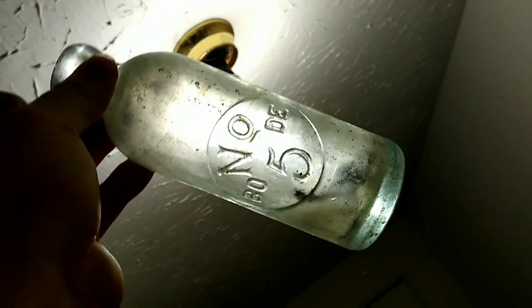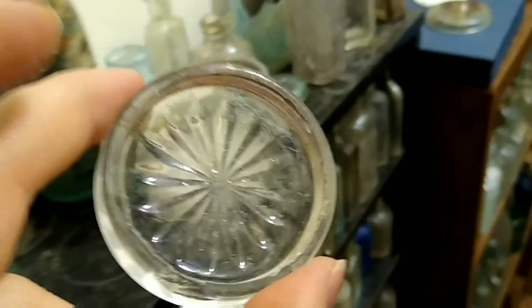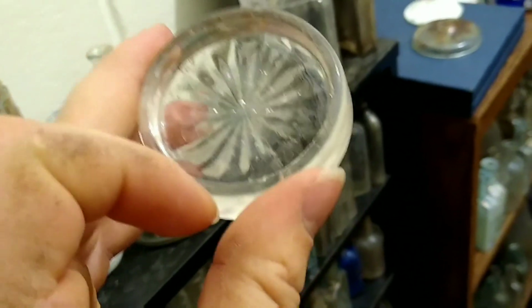Then got this Chicago hutch from the Bodie Extract Company. Turned out to be in good shape. And this thing is whole. As you can see, it's smooth there. It's not broken. But it does have a little chip there, which I don't know if it runs it or not.